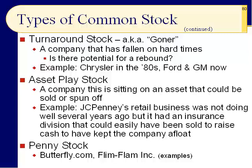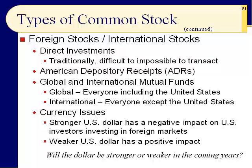All right. Slide number 81. Foreign stocks, international stocks. Well, typically, these were companies that were difficult for us as investors in the United States to buy. Why? Because they were based in other countries. So if you wanted to buy them, you had to change your dollars into yen or change your dollars into pounds or pesos and get a brokerage account there in that country, and it was just not easy.